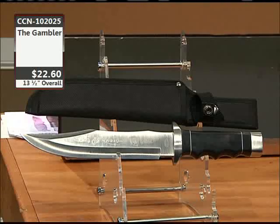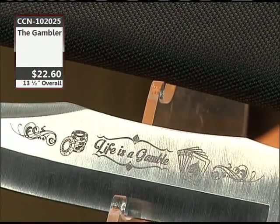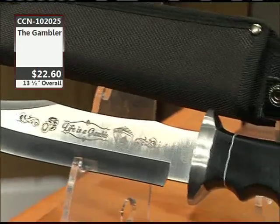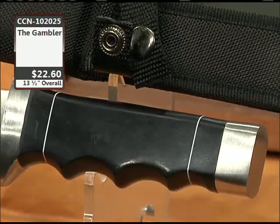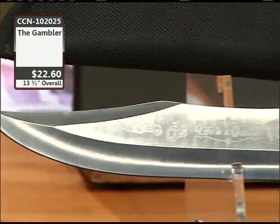Hey, here's the Gambler. Item number 102025, the Gambler at $22.60. Retail $52.95. Check this knife out. Life is a gamble. Man, isn't that the truth? You got some chips on one side, a deck of cards on the other, at least a hand showing right there. Says life is a gamble. That looks like a black composite type handle with brushed stainless on the pommel and the guard, with a nylon sheath. 13.5 inches overall.